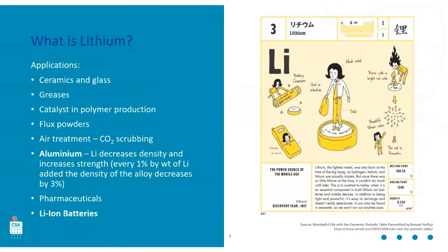the two most relevant here, although I won't really touch on the aluminium aspect, but aluminium with green energy and EVs is a big input into the EVs, and lithium decreases the density, increases the strength, and obviously then lithium ion batteries.